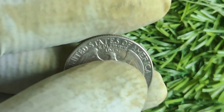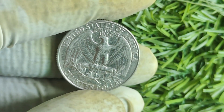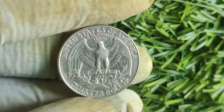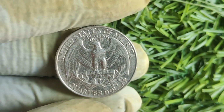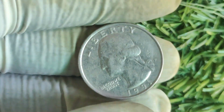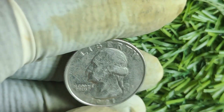The 1991 P Washington quarter has already made headlines. In a recent auction, a specimen in top condition sold for an astounding $1.4 million. This is proof that collectors and investors are willing to pay a premium for rare and flawless coins. Imagine discovering one of these treasures in your own collection.